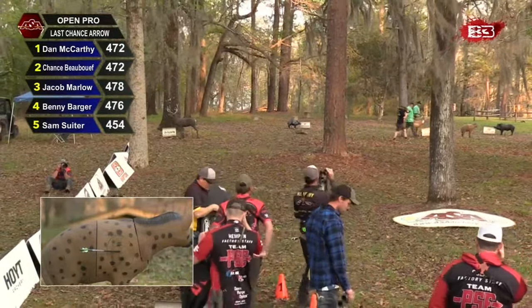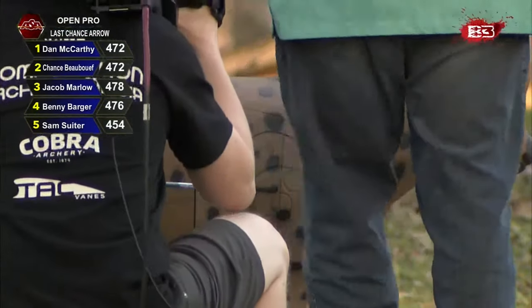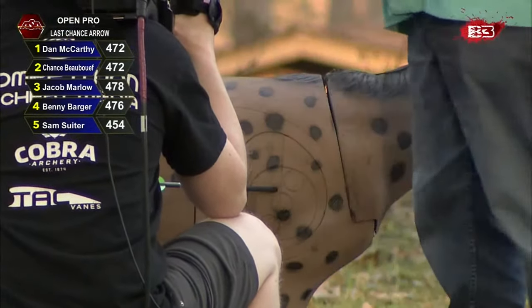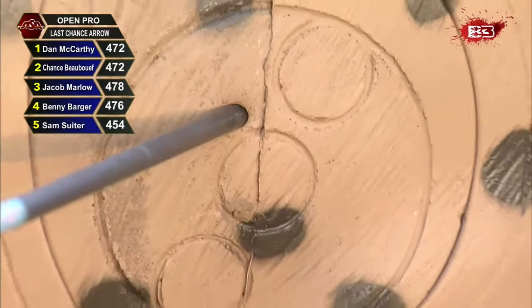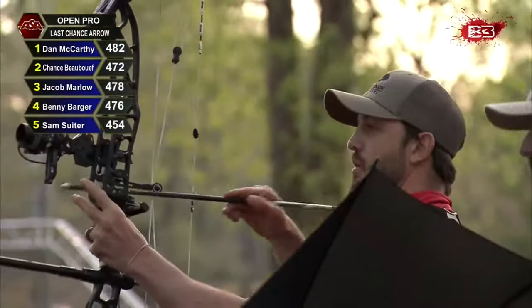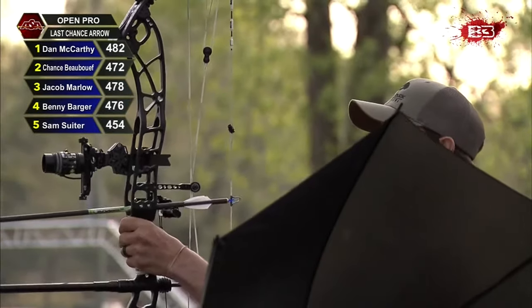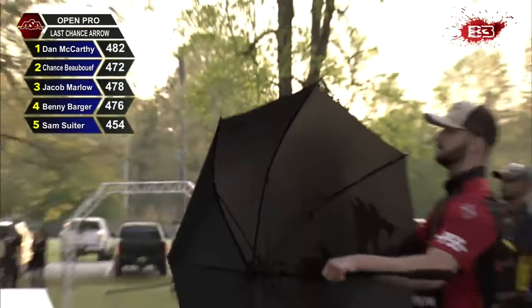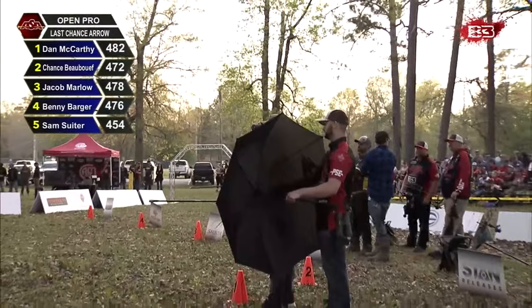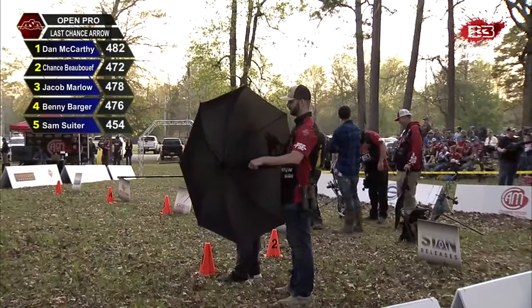Center 10. All Chance has to do now is shoot a 10 to win, I believe. Yep. So Dan overjudged it a couple yards there. He didn't put out the cone, so I think he was shooting at the lower. I believe center 10 to win, all right, for Chance Bobeff.